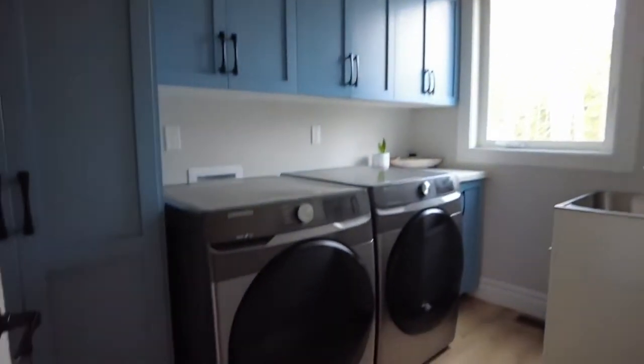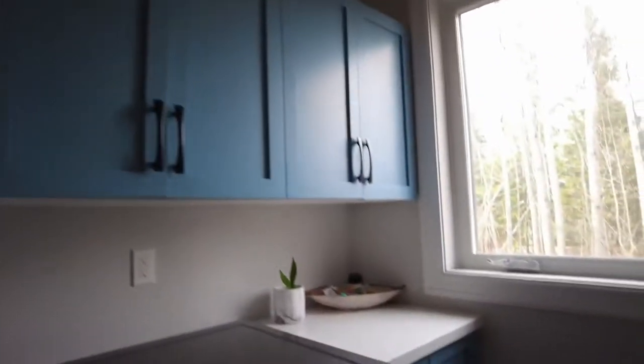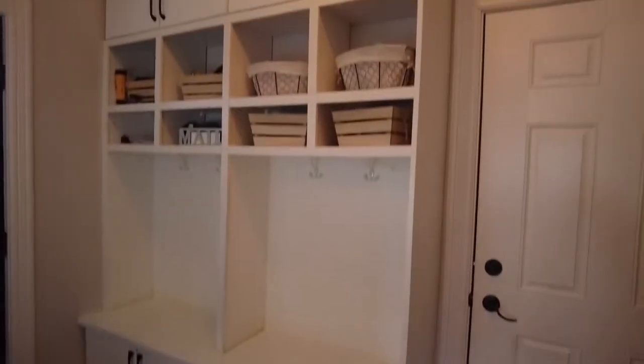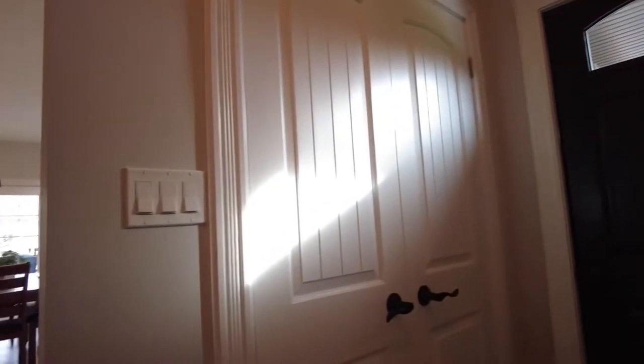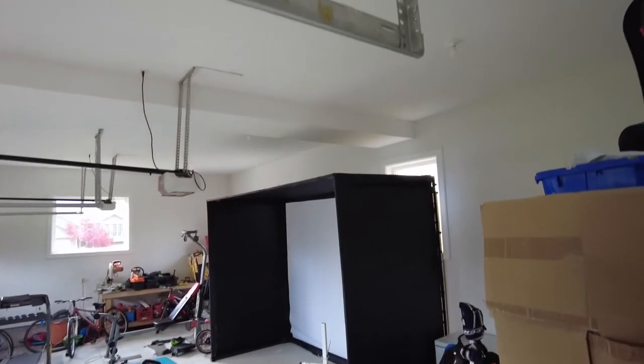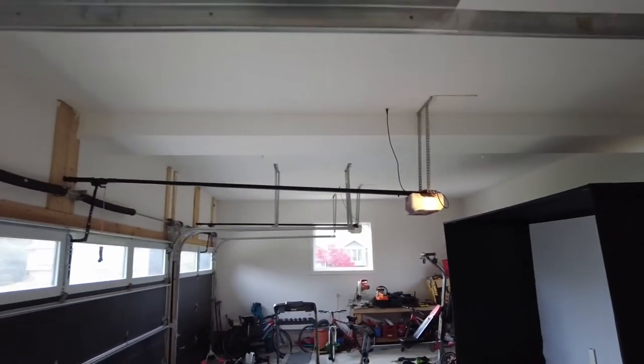And main floor laundry. You don't get to see too often custom cabinets in a laundry room or quartz countertops. Absolutely beautiful. And yes, soft close hardware in the laundry room, folks. You have access to the side door here. Kids come in, coats, boots, schoolwork, well organized. You've got that big closet there as well. Now also is the triple car garage. Yes, that is a golf simulator.